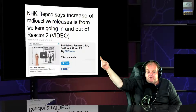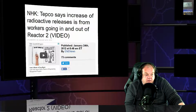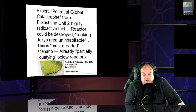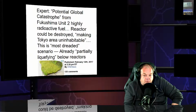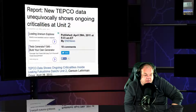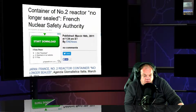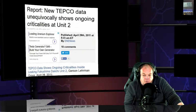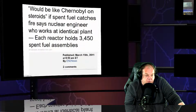Literally, the stupidest thing you could possibly say is that statement right there. There ain't nobody going in and out of number 2, and there wasn't at the nuclear meltdowns, my goodness. Potential global catastrophe from Fukushima Unit 2 highly radioactive fuel. Reactor could be destroyed, making Tokyo uninhabitable. Already partially liquefying below the reactors. New TEPCO data unequivocally shows ongoing criticalities of number 2. And container of number 2 reactor no longer sealed, French nuclear authorities. Radioactivity of millions of sieverts or times usual level number 2.